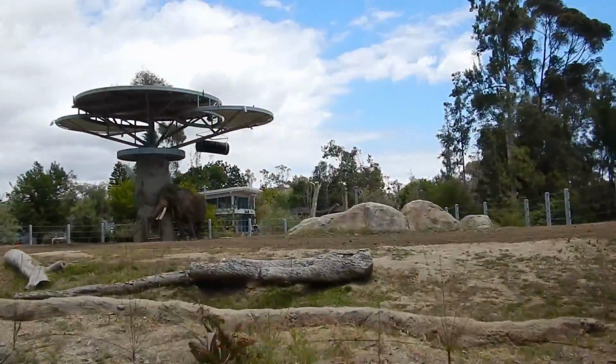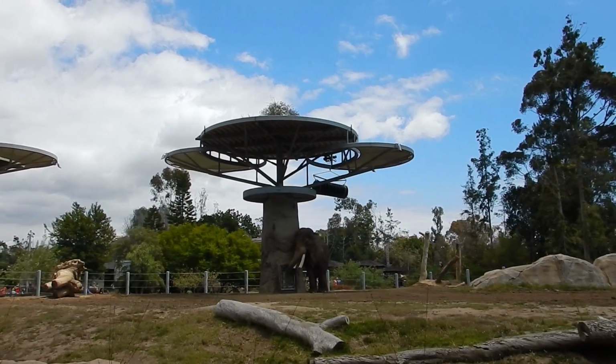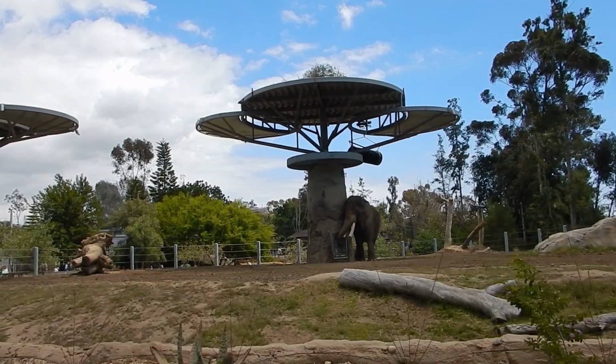Up ahead we have Ramchapur, our bull elephant. Handsome guy, is 50 years old, doesn't look a day over 20. Long tusks of his had to be shaved back just a wee bit to safely transport him from the safari park grounds down to here.